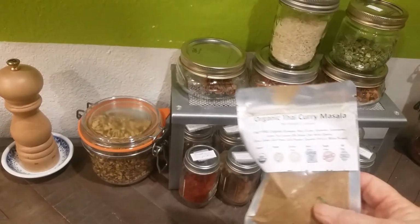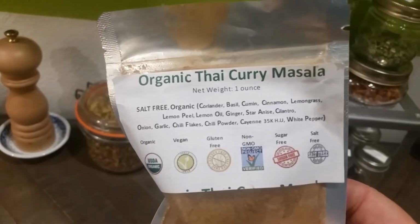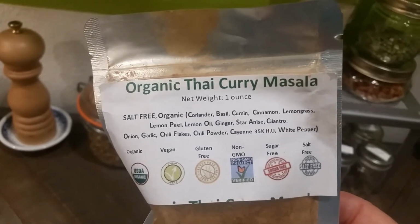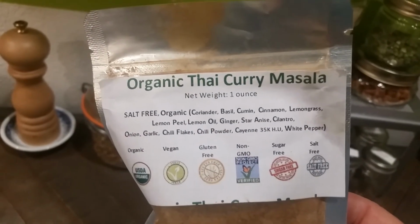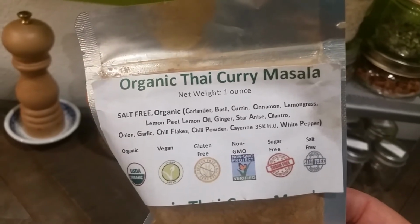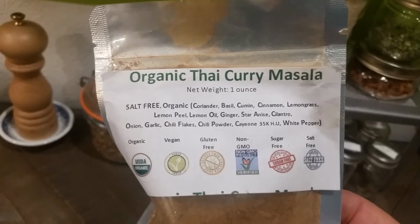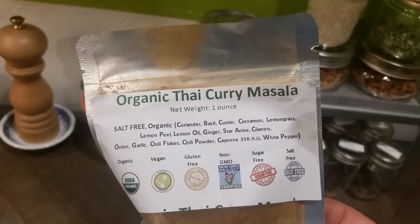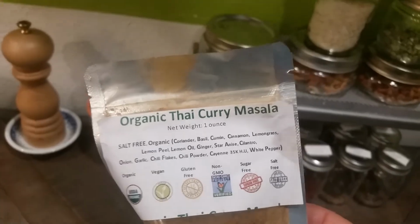Okay, this is my premixed spice. Coriander, basil, cumin, oh gosh, I can't read, cinnamon, lemongrass, lemon peel, lemon oil, ginger, star anise and cilantro, oh god, lots of stuff, onion, garlic, chili flakes, chili powder, cayenne. You know, I should have read that before I added the extra cayenne.